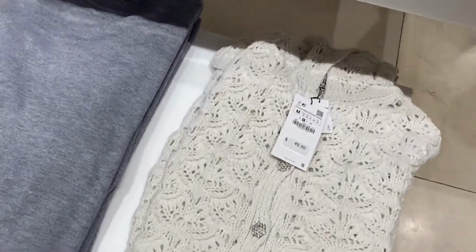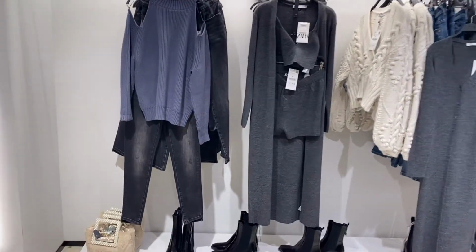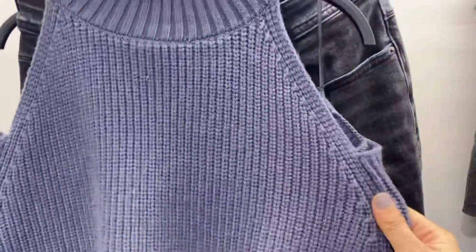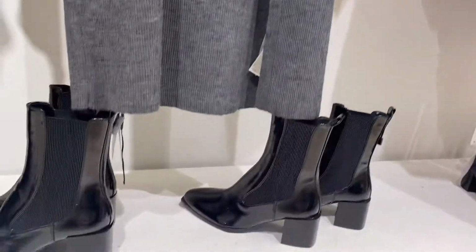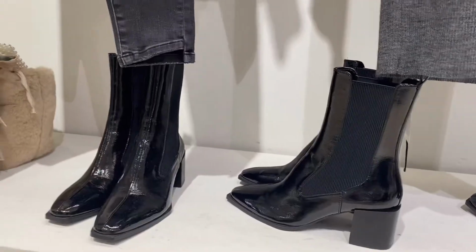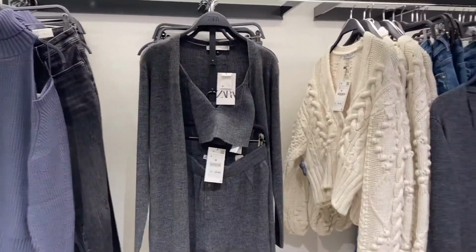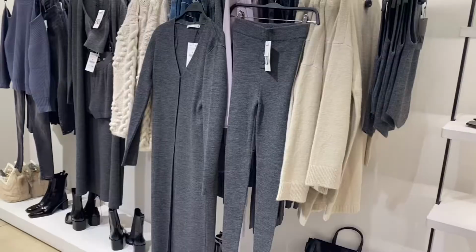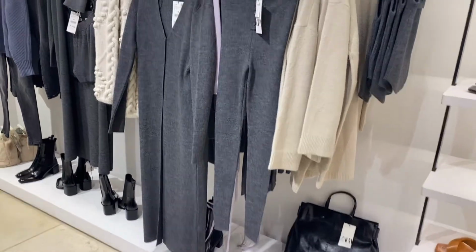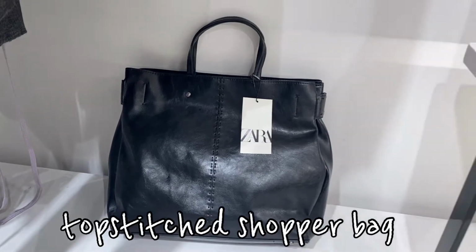I love this jewel button on the cardigan. This purple lavender color cutout knit sweater is so cool, perfectly matching with black jeans. I love this square toe shape ankle boot. I love this chunky cable knit cardigan. This long knit cardigan will be perfectly matched with any ankle boot. These leggings look so warm. There's even a button at the front. I love the top stitching detail in the middle.